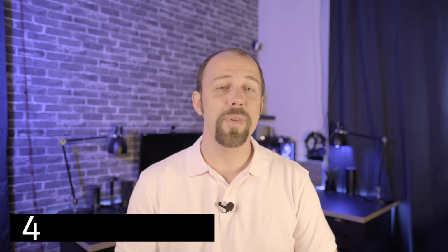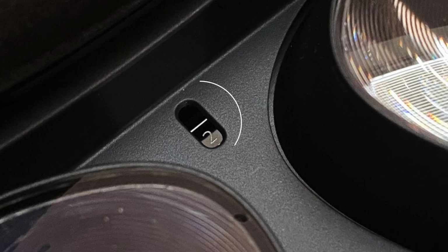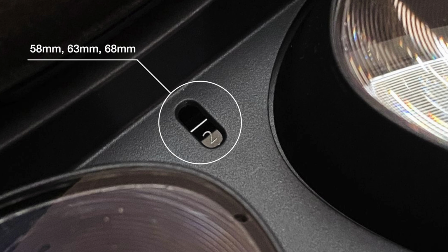For number 4, we have IPD adjustment. Now, yes, there is IPD adjustment, but there's only 3 stops. And I've found that, for me personally, I am somewhere between 3 and 2, which means that I can't quite get exactly dialed in to where I want it. And that's why some other headsets that offer a wide range of IPD adjustment offer a better experience.